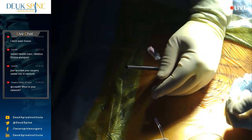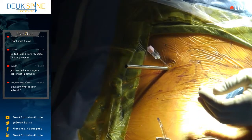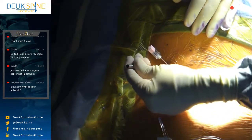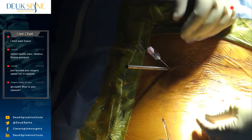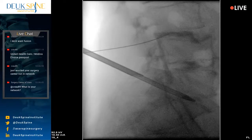We have a few questions when you're ready, doctor. Phew, we got a long way to go. Look at that. The reason why I'm having to use the mallet is that this patient's iliac crest is very high, and of course we're passing that bone, and that's the reason why.